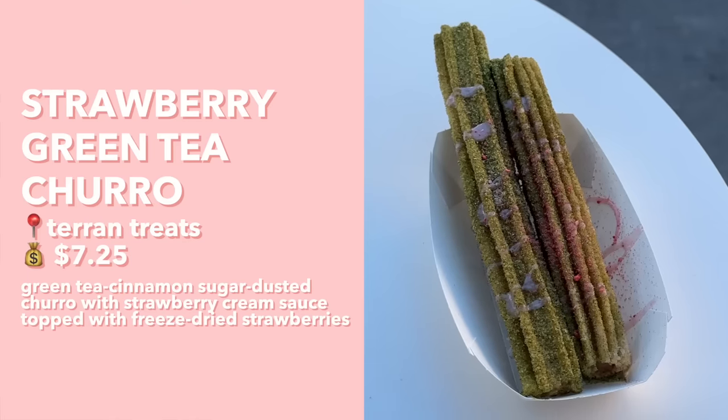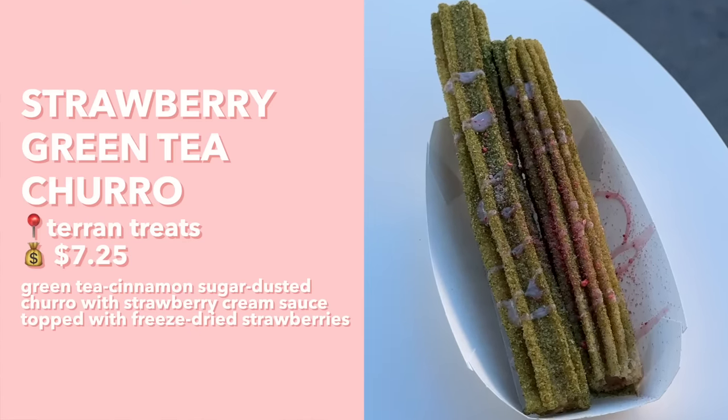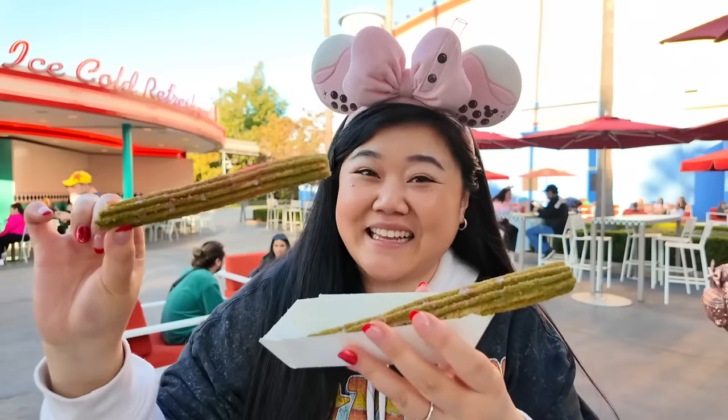We just stopped by Tarán Treats, and this churro I have been looking forward to all day. So this is the strawberry green tea churro. It's a green tea cinnamon sugar dusted churro with strawberry cream sauce topped with freeze-dried strawberries. I love a green tea strawberry combo, so let's give it a try.